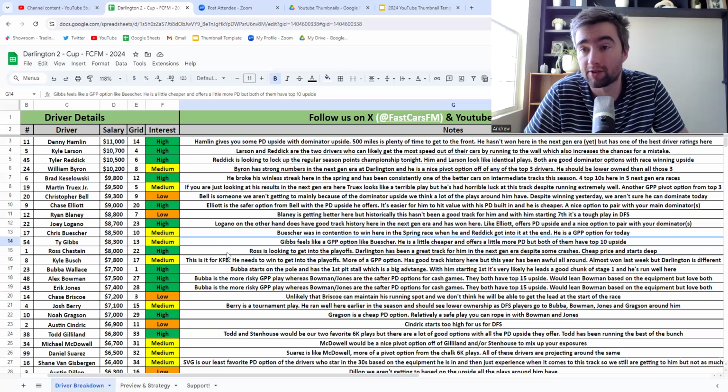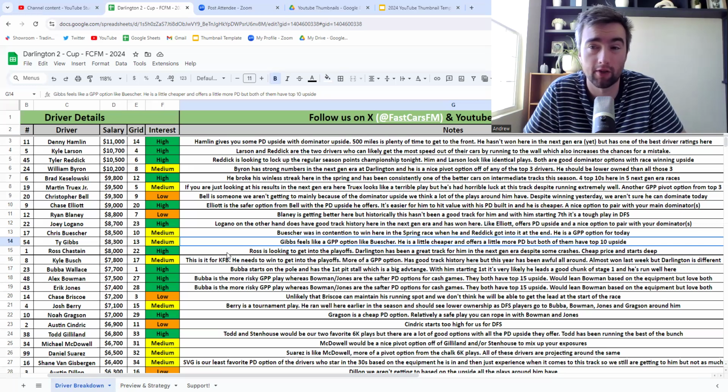So I'm really just spreading out my ownership between Hamlin, Larson, and Reddick. If I had to pick one or two, I probably would lean on Larson and Reddick just because of where they start and their ability to get to the front, I think, will be a little bit easier. Hamlin, I can see someone just slowly but surely, very methodically taking his time and getting to the front. So I think you can't really go wrong with either of them or any of them, but I really like Larson and Reddick if I had to pick.